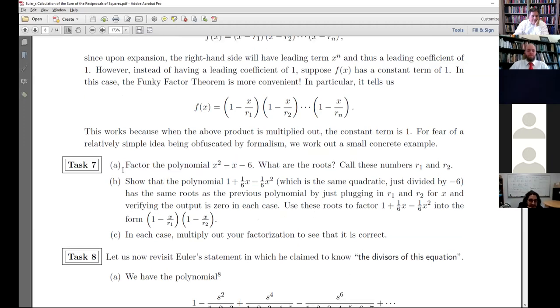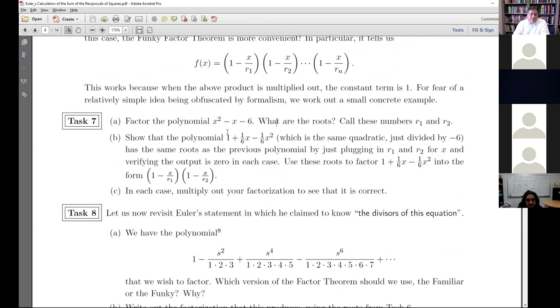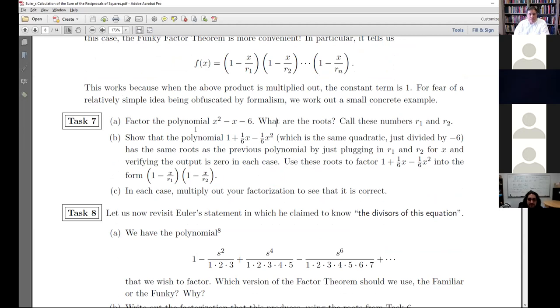So here in task seven, I picked just a silly little degree two polynomial. Feel free to use that one. Also, if you still find students are stuck on that, you could do one that's even closer to the infinite series. If you wanted, you could do something like x to the fourth minus 16 or something like that, right? And if you wanted to factor that using this other version of the factor theorem, where they could see the factorization and then also see the difference of two squares, you could do that.